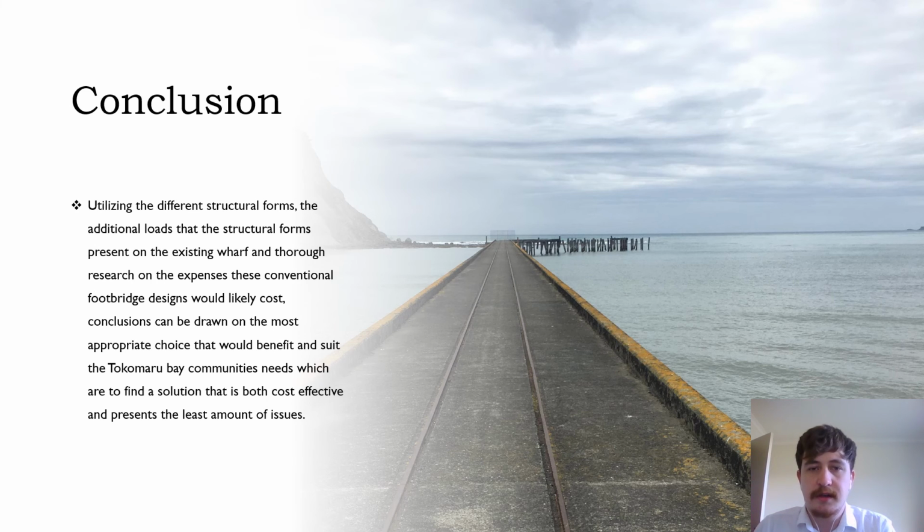In conclusion, utilizing the different structural forms, the additional loads that the structural forms present on the existing wharf, and thorough research on the expense these conventional footbridge designs would likely cost, conclusions can be drawn on the most appropriate choice that would benefit and suit the Tokomaru Bay community's needs, which are to find a solution that is both cost effective and presents the least amount of issues.